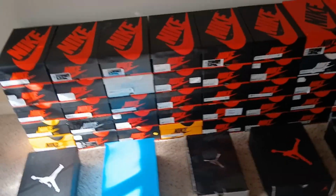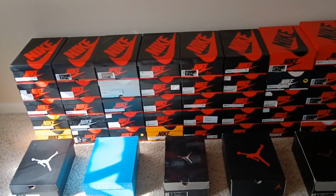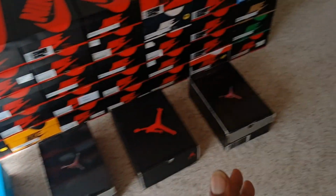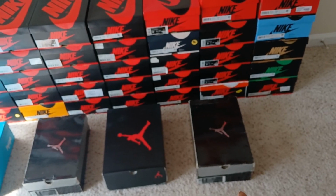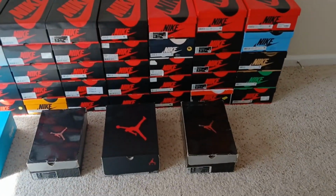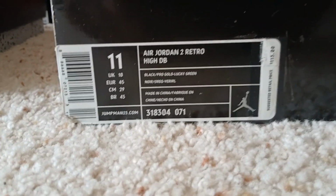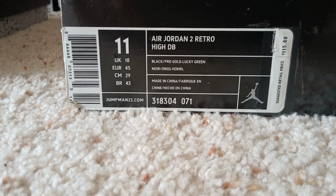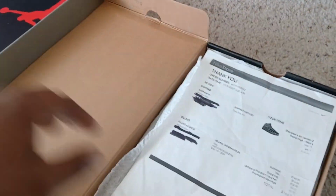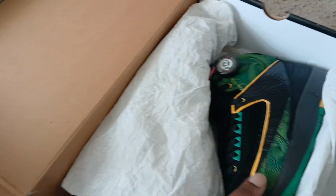And without further ado, because like we've been doing, man, you know I like to keep these videos as quickly and as streamlined moving along as we can. So we gonna go from here down to here, and we gonna start here and finish there. So here we are with the first DB in the lineup. Air Jordan 2 Retro. And what I like about this one is the vivid colors. I like the overall design of it.